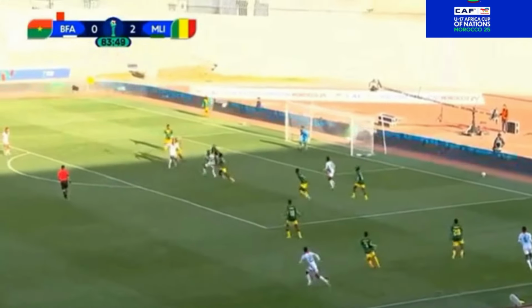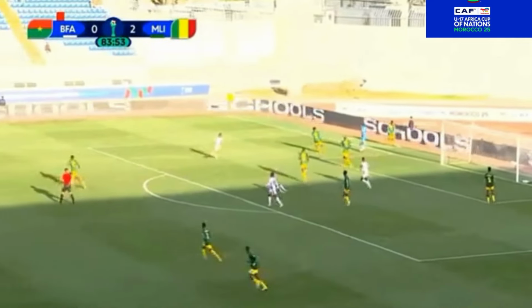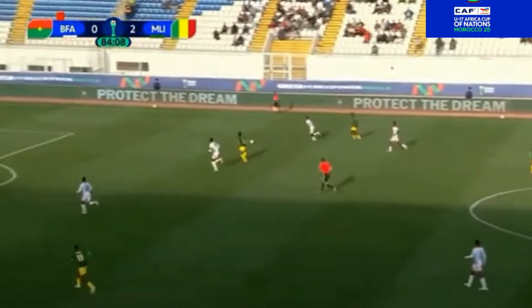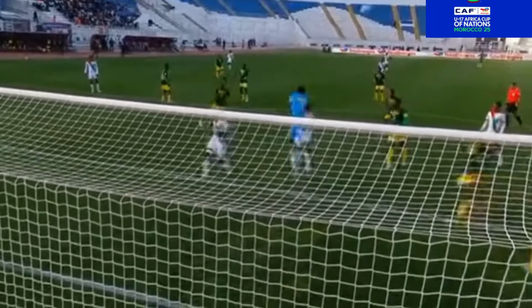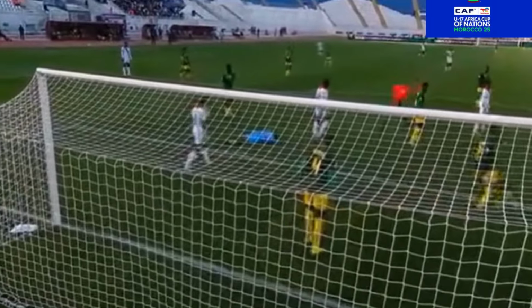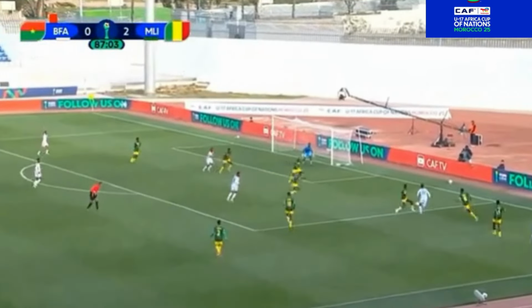It's into the middle by Ouedraogo. Anything can happen despite a numerical disadvantage. But it's starting to tell. Here's Fane. Was caught late there by Tapsoba. Now or never. They're going to get one back.